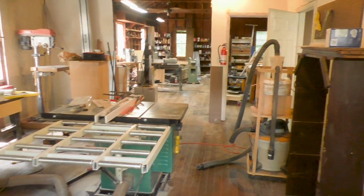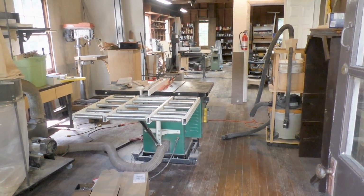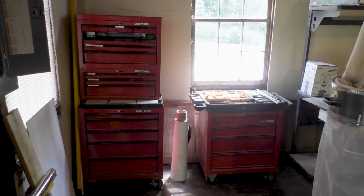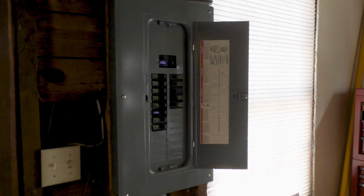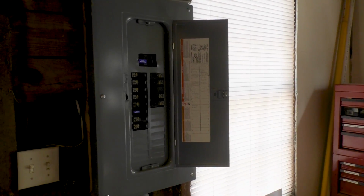So inside, I don't really have it all set up yet, but it's got a front section where I have my table saw, and temporarily I have my dust collector. I've got some tool storage. It has its own electrical panel with 100 amp service, and it's got a lot of spare capacity, so I'm going to be able to add in enough circuits.